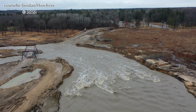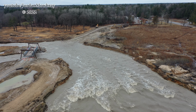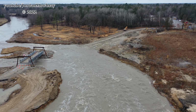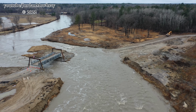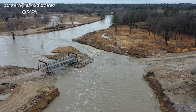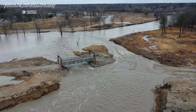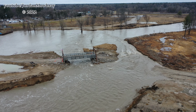I know there's been a lot of comments on the live camera that people have been saying, well, this is poor planning on everyone's part that they allowed this to get washed out. I can guarantee you that this was planned for. They did put a lot of riprap around the bridge. The bridge is safe and secure, and the roadway that is kind of underwater right now might have a little bit of damage to it, but nothing that a couple hours of fill and some gravel put over the top of it can't counteract. So now coming over here, entering the left-hand side of the screen will be Sanford Dam.